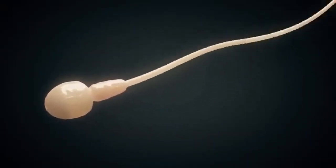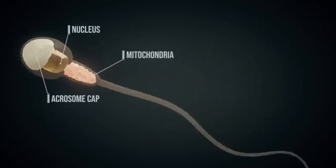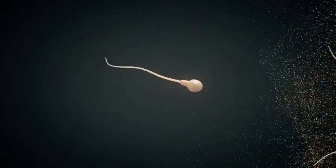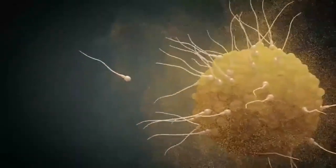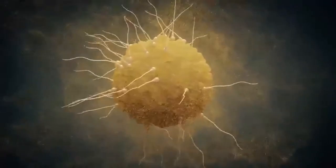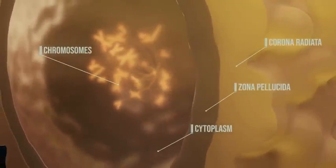A sperm cell's nucleus contains the male's genetic information. Through messenger substances emitted by the egg cell, the remaining sperm cells find their way to the ovum. The goal of all sperm cells is to penetrate the 2 outer layers to reach the chromosomes.